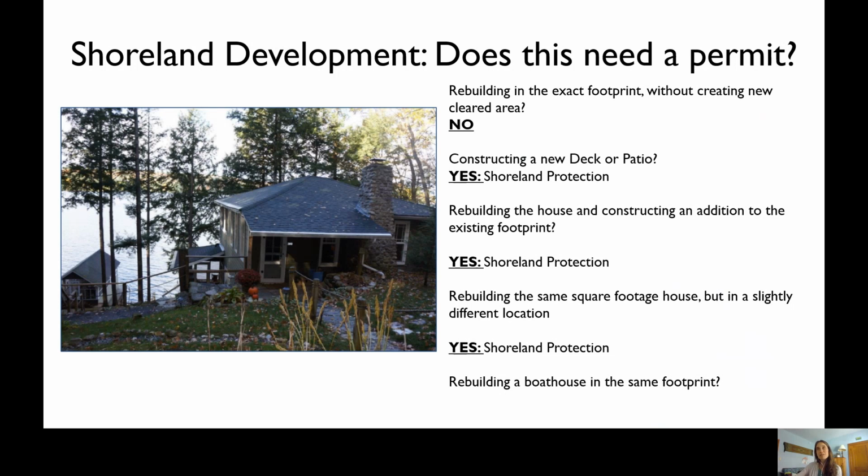Okay, so here's a trick question for you. What if you are rebuilding a boathouse in the exact same footprint? Yes, you would need a lake encroachment permit because if you are working beyond the mean water level, it doesn't matter if it's in the same footprint or not, you just need a lake encroachment permit for work out in the water.